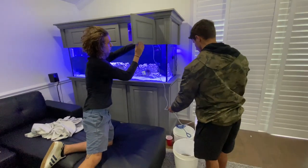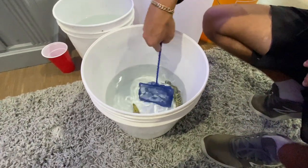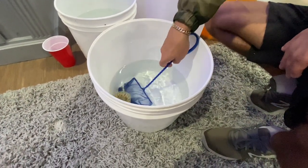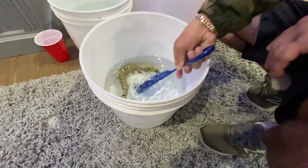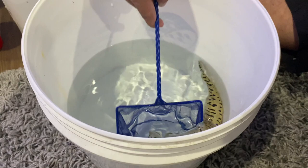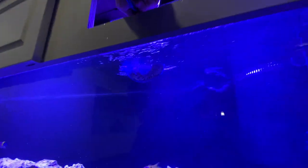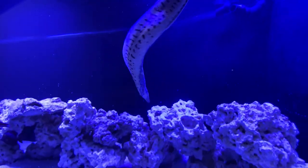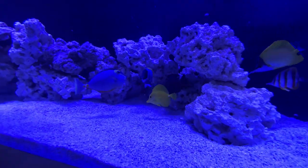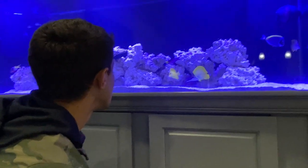Alright, you ready, Miles? Yeah, dude, this is dope. Let's get it. See if we can kind of get him in this net. It's kind of a small net, but with eels, a quick little flip. Eels will form their body into any shape. Once I get his head in there... Look at his head.